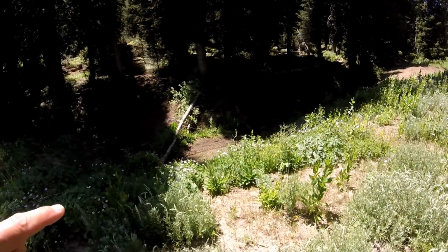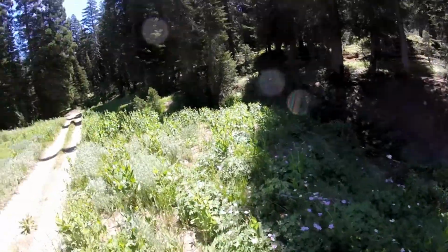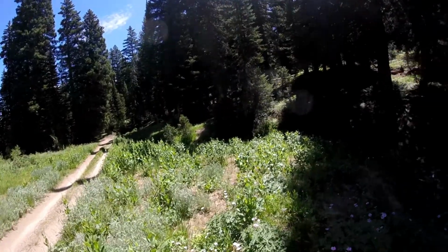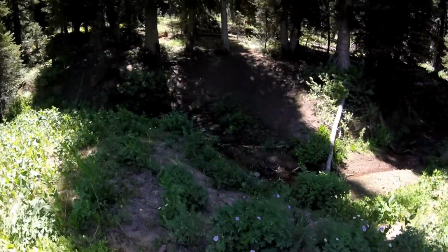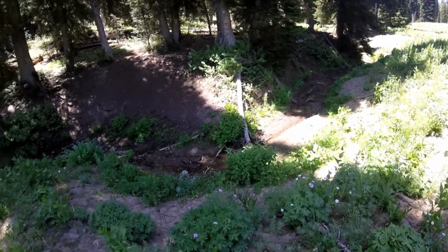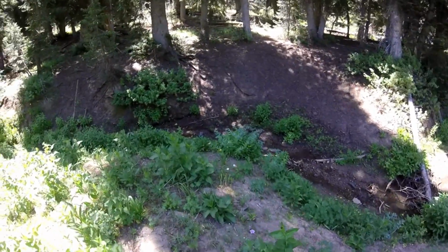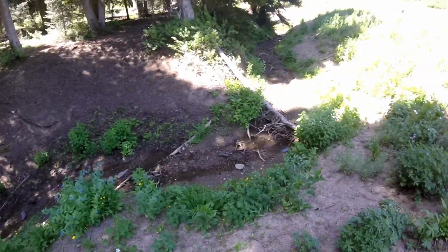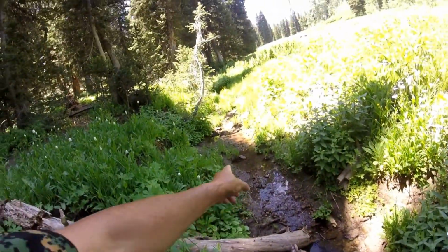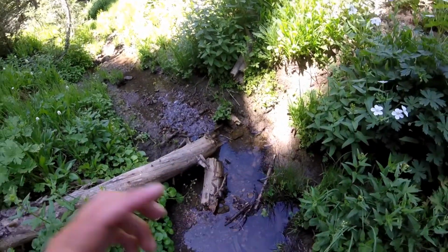Here we got a trickle of water. I think it's just before the road crosses south. Yeah, there's some water. Well, I guess I could look for a camp. Maybe what I was planning. A nice little flow through here and a clean catch for some really good water.